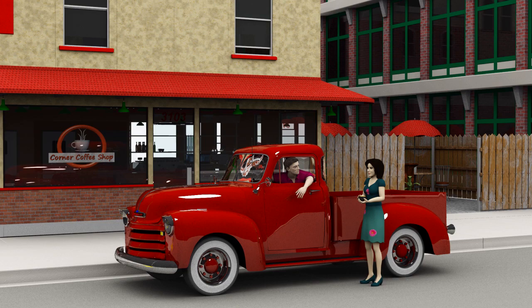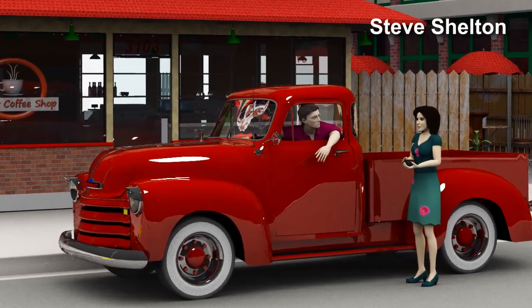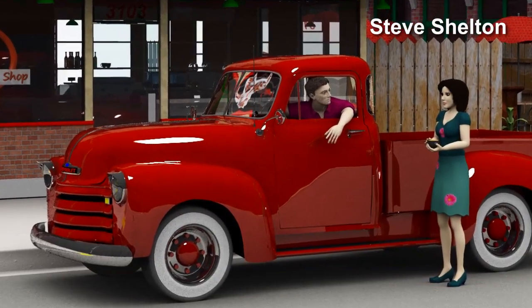My brother had a 1955 Chevy pickup. I spent many days riding around with him. I modeled my entry after his pickup.